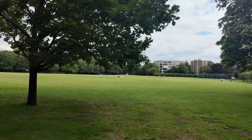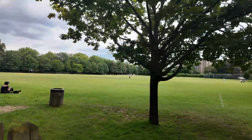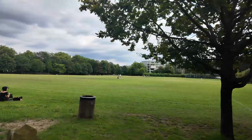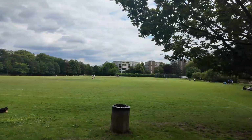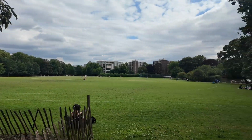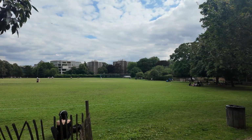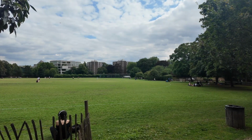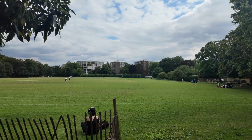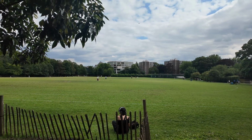What amazes me is how they always manage to fit in playing fields in every park in London. There's also some tennis courts on the other side, and maybe cricket nets or baseball nets there in the distance. I think they've got a running track going around. I'm sure there's a cricket match. Yeah, there's a cricket pitch there.